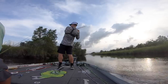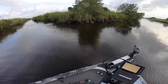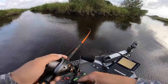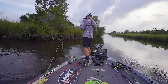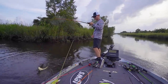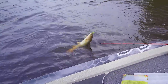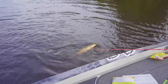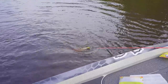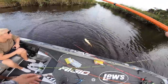Uh-oh. Dude, that's a good one. He's running at me. That's a mud. Yeah, that's a mudfish. Not really the coolest looking thing. Look how he has my hook, bro. Yeah, they're gross fish. They got teeth too. They literally eat mud. Like if you cut them open, there's mud all inside of them.